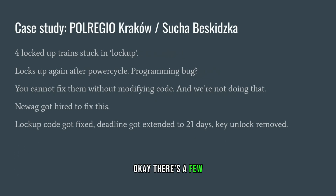Okay, there's 2 case studies that we still want to show because they were somewhat interesting. One of them is Polregio Kraków, which is a transport company, and their workshop in Sucha Beskidzka. Quick context: after the train started successfully from our workshop, we got a lot of other companies having troubles asking us to look at their trains.